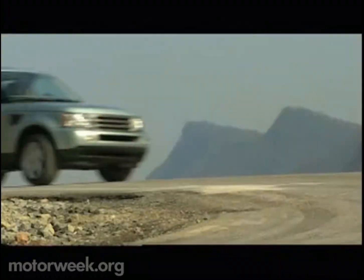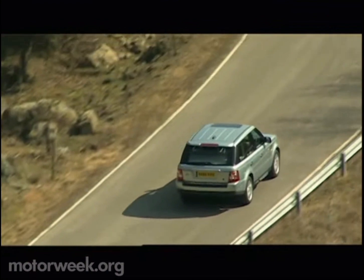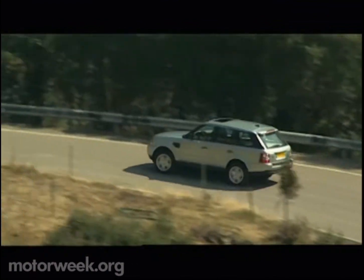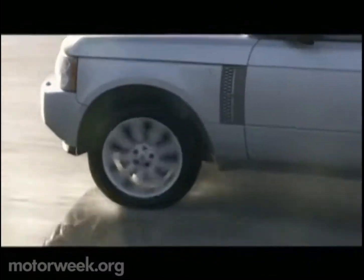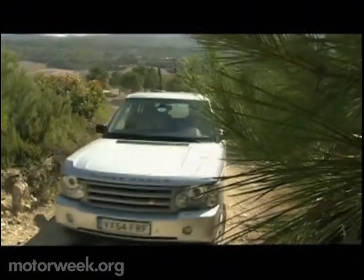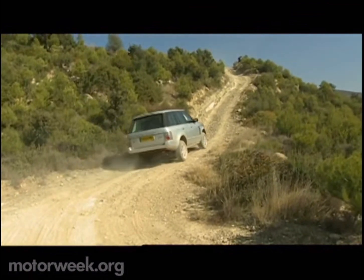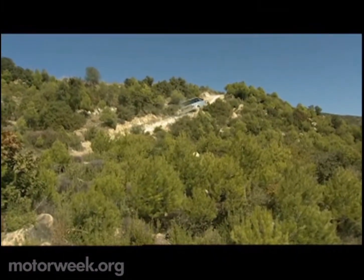This most corner-conscious Range Rover rides on a sport-tuned double wishbone air suspension with electronic dynamic response anti-roll control. Wheels are 19 or 20 inches, fitted with low-profile performance rubber. Our first drive in the Range Rover Sport was on the mountain switchbacks near Catalonia, Spain, and it immediately showed itself to be much more than just another high-end people mover.